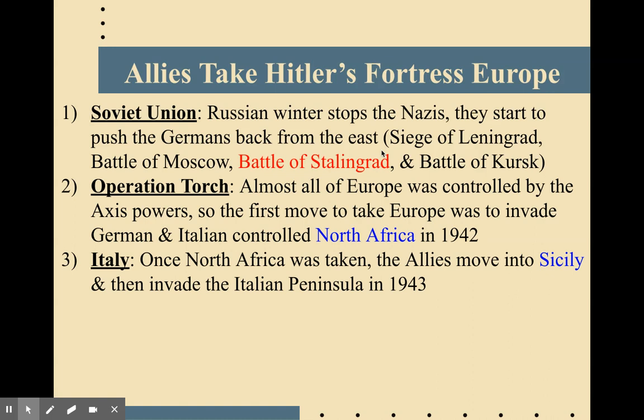Okay, so after North Africa is taken, then the Allies are going to move into Italy. Again, the Italian army was not as effective as the German army. And the Italians, this is kind of a sad title, but they called them the soft underbelly of Europe, meaning that if you're going to fight the Nazis, it's going to be a painful fight. But fighting the Italians, not so bad.